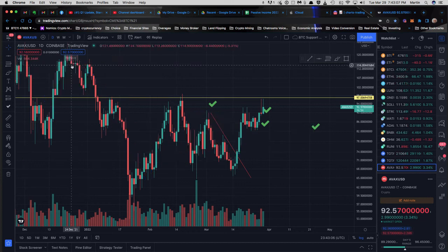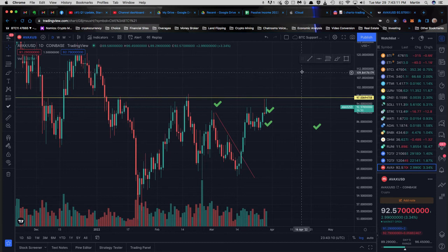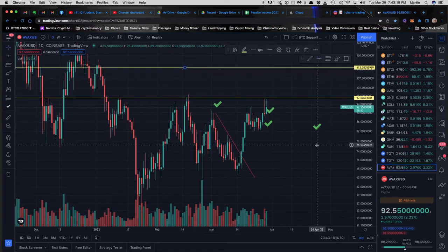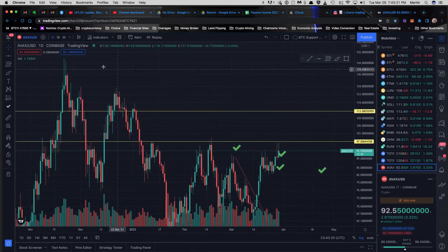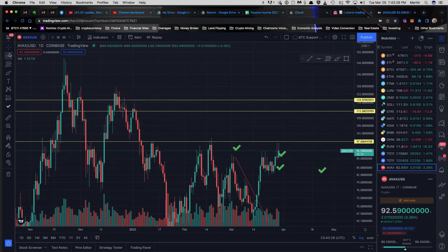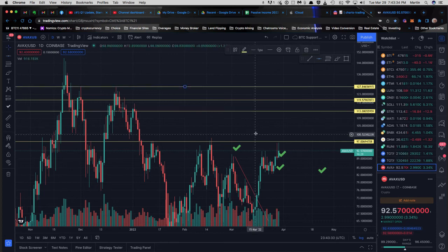If we were to look at where the ride is going to take us, we can look at some of our targets here. This would be a resistance area right around $113. That's a reasonable target for take profit. Where will be the next take profit area? We can see something like right around here, $119. Okay, and where else? Right about here, 127.